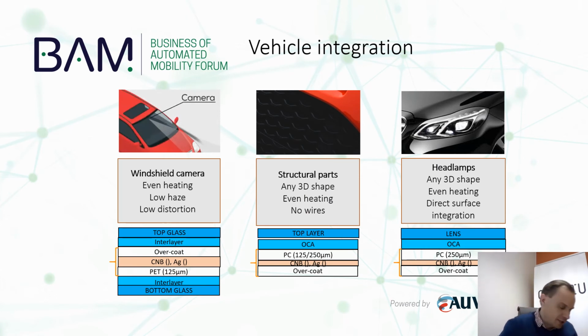Then if we talk about the integration of our technology into different areas, so typically on cameras which are installed behind the windshield, our material and CNB heater is implemented between interlayers inside of the glass stack. So you see that our CNB heater on PET substrate is located there inside of the glass. So this is of course super reliable way to integrate heater. It's encapsulated inside of the glass.